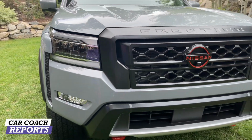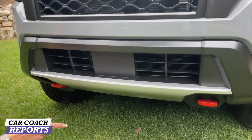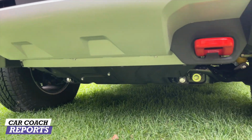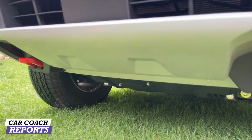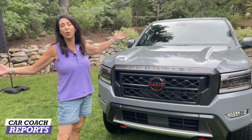And you'll also notice that there are actual skid plates on this vehicle underneath, as well as red hooks. That's cool. This is the Pro-4X. There's also an SV and lower level trim lines, and the price ranges go from like $27,000 to $37,000. This one, of course, is loaded because that's what they show us. So let me show you some other cool things about this vehicle.